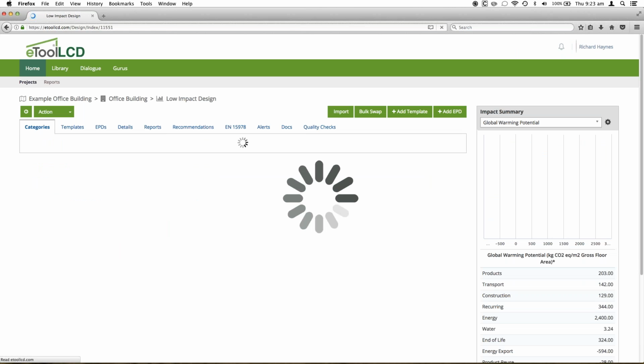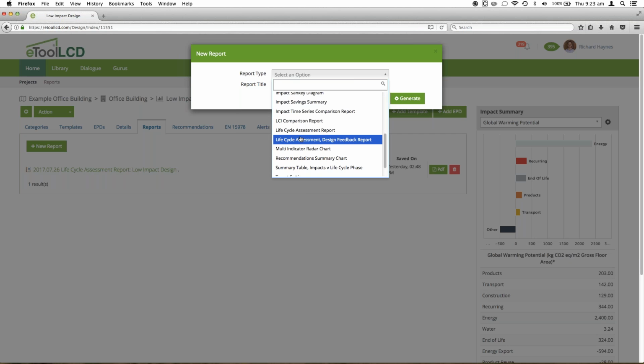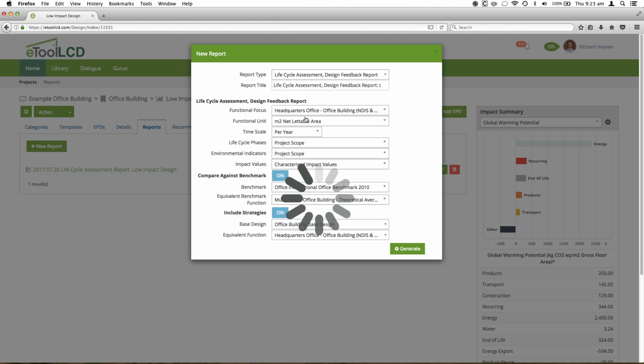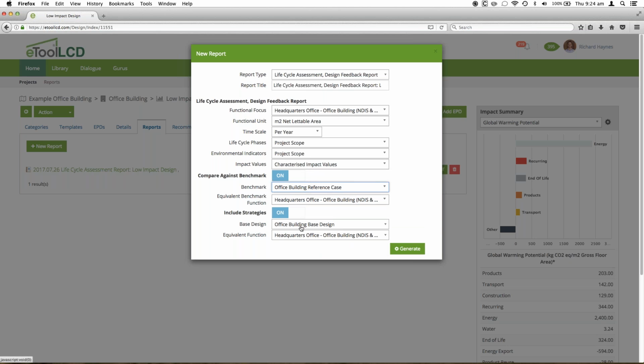So I'll just jump into this low impact design now. I will show you how to simulate a change in a moment, but I'll just show you the automated reporting. We can choose the lifecycle design feedback report. This is like an interim report that you do during the design process. We can select our reference case as the benchmark, and we'll choose the office building base design as our starting point. We always try and compare three designs when we're doing lifecycle design feedback. So we get an idea of how the base design, which is the proposed design that the developer's thinking of doing, compares to a business as usual benchmark. And then as lifecycle designers, we're also trying to show them what else they could achieve if they considered some other strategies as well.